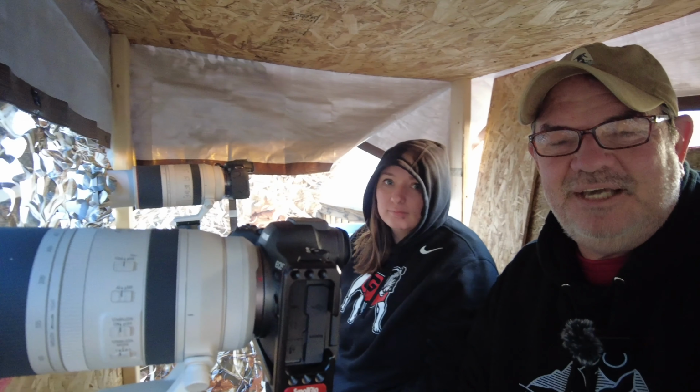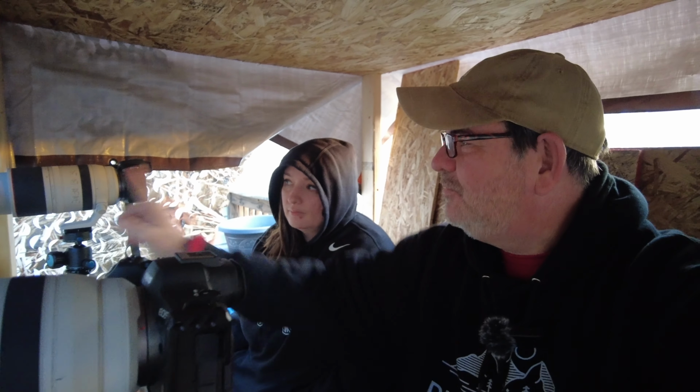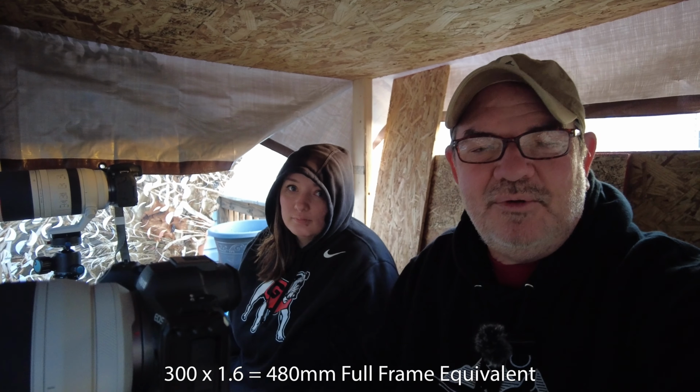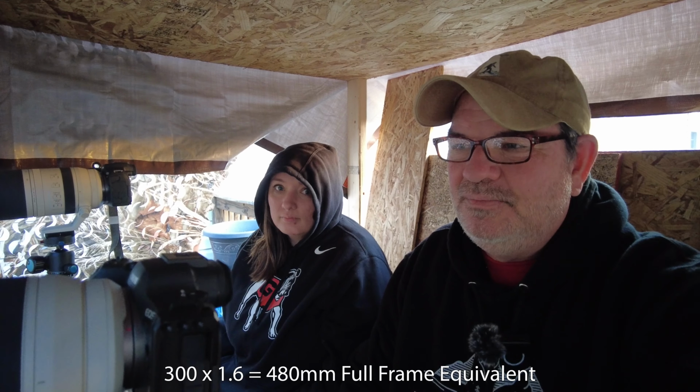This week I've decided to use my R6 Mark II because last time when we were using the R7s, a lot of times our shots were around 300 millimeters. 300 times the 1.6 crop on the R7 is under 500. So I thought I would put the 100 to 500 on a full frame camera, where normally I don't like it for birding, but at this close range that we're getting in the blind, I think it's going to work just fine.